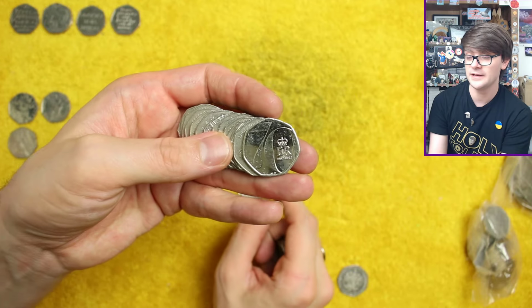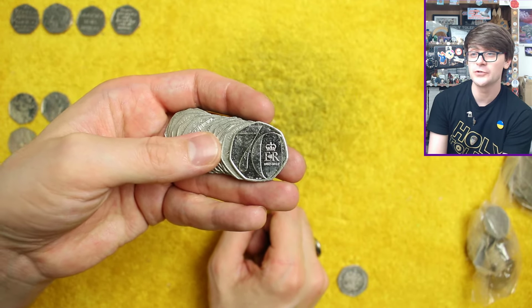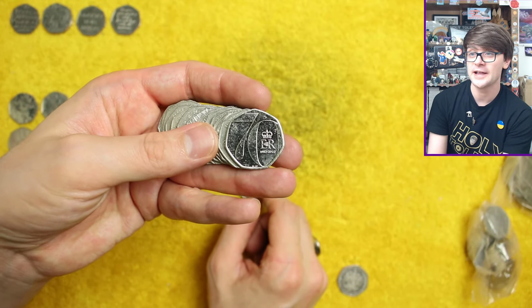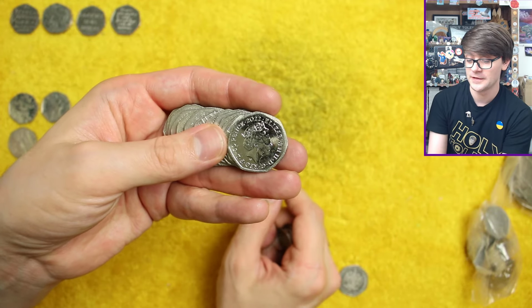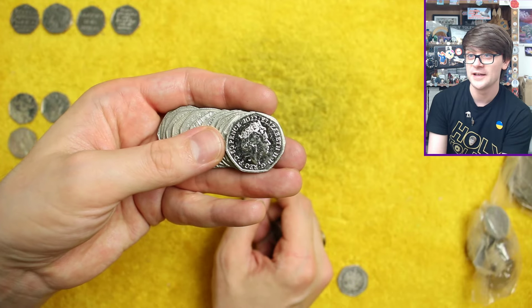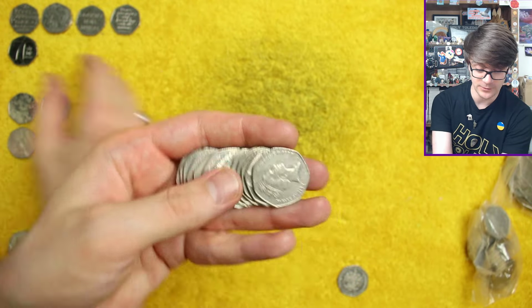Oh, Platinum Jubilee there. Much like the Coronation 50p, there are two versions of this coin. One with Jody Clark's fifth and final portrait of the Queen on the headside, or obverse, and one with John Bergdahl's equine portrait of the Queen. So we can see she's not riding a horse. That is just a very, very shiny Platinum Jubilee 50p, which is a quite common coin.